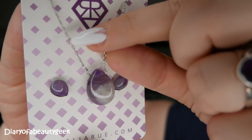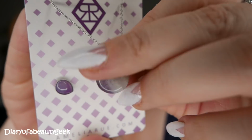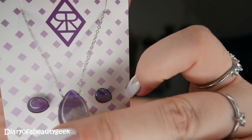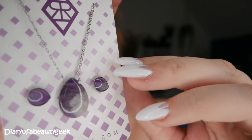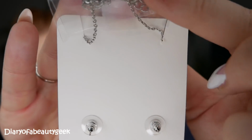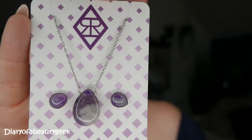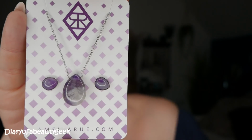Can you see what I mean by the chain looks as if it's stiff? Oh no, it's come apart. It's fine now. It's just me then. And then you've got it there. So I'm not sure how long it is. But yeah, I think that's nice. I think I would actually wear that, but not the earrings.